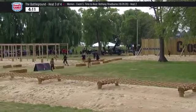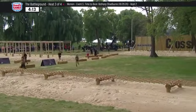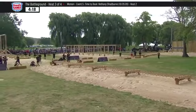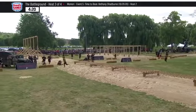Bethany Shadburn has the time to beat. 10 minutes, 29.20 seconds. Did that in the second of 4 heats. This is the third heat of event number 5, the Battleground, presented by the United States Marine Corps.